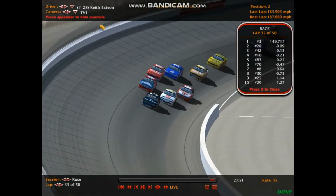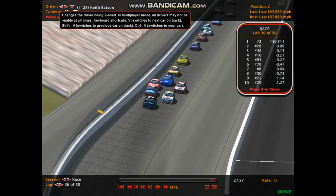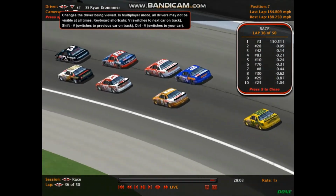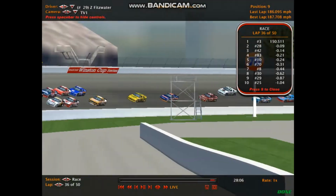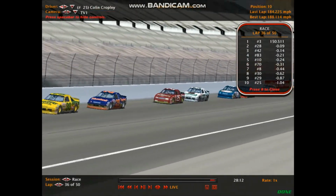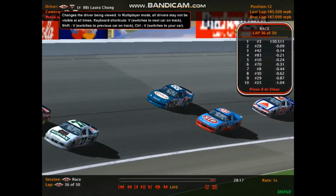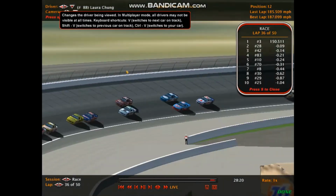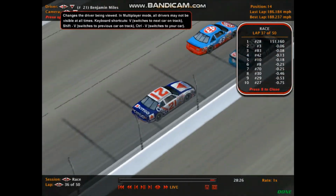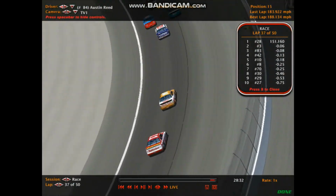Chevrolet in first, Ford in second, Pontiac third, Oldsmobile in fourth, Pontiacs fifth and sixth behind them. Ryan Brommer, the first Buick in the field, running in seventh position. Eighth is Allison Rain in a Pontiac. Zachary Fitzwater also in a Pontiac running in ninth, and Colin Cropley running in 10th position in a Chevrolet. Nathan Orman in a Pontiac running in 11th, then a pair of Pontiacs, that is Laura Chung and Mike Becker, excuse me. Then the Ford of Benjamin Miles right there behind them running in 14th position. Miles, winner this season at Rockingham.